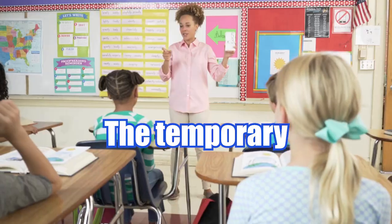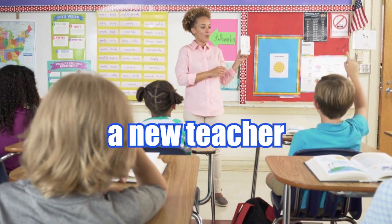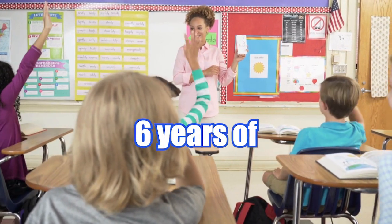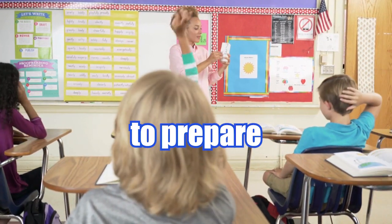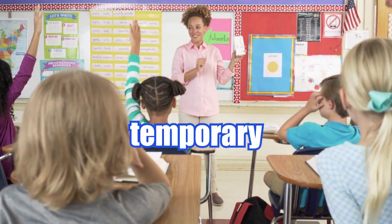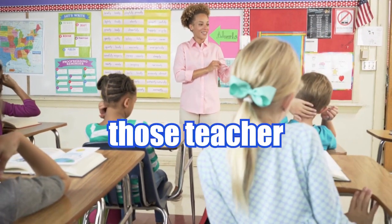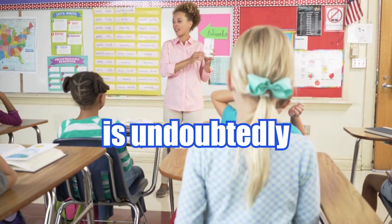The temporary teaching license waiver, or the temporary teaching license, whatever you want to call it, lasts for a length of 2 years, and you don't only get one of these, you get 3. So you get a maximum of 3 temporary teaching license waivers. The temporary teaching permit can be applied for a total of 3 times, giving a new teacher in Thailand up to 6 years of teaching on temporary teaching permits to prepare and become qualified to apply for the standard teaching license. When it comes to reapplying for the temporary teaching license, you may be required to show proof of teacher development, so attending those teacher seminars your school will ask you to do is undoubtedly a good idea.